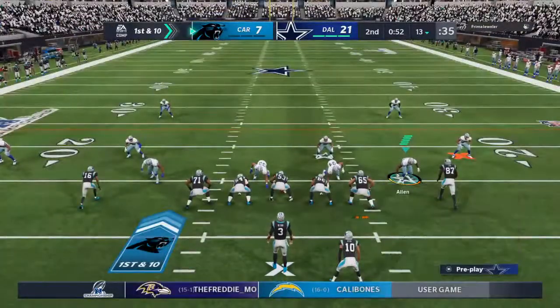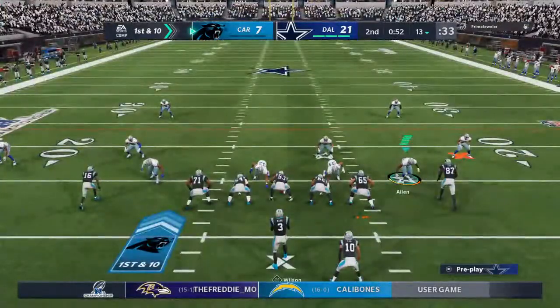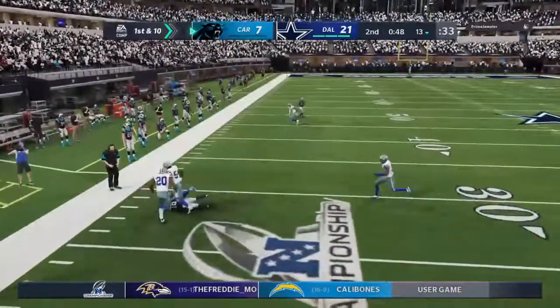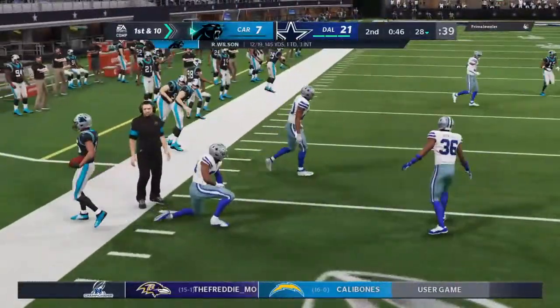Well, we got to give him one, don't we? I mean, with the year he's having, a lot easier for he and his teammates to accept that throw because for the most part, what they've seen, it's been pretty sensational.